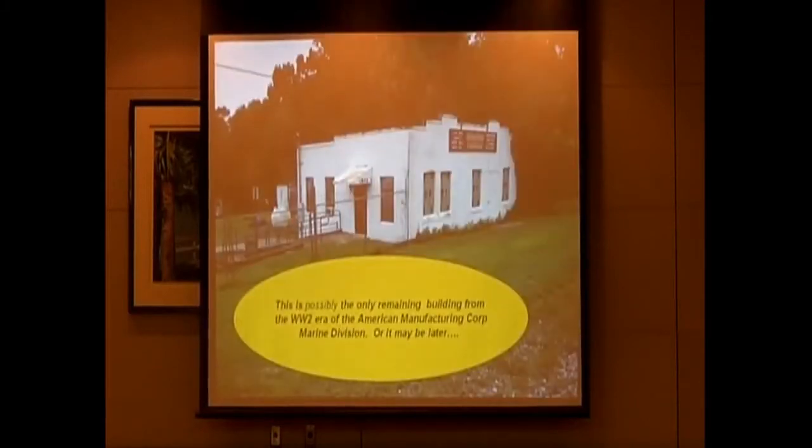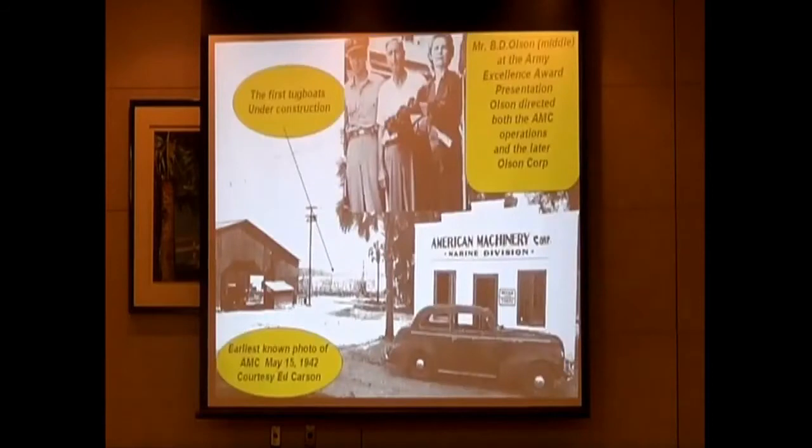This is probably the only remaining building from the World War II era of the American Manufacturing Corps Marine Division. This is what it was called at the time. It might be later. It's not the same configuration. Some architectural features have been changed, but I think this might be an original building. Possibly one other, but there's a lot of doubt about that. I think it's been rebuilt.